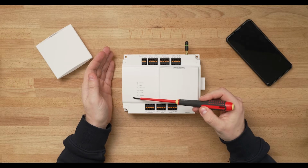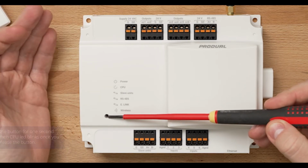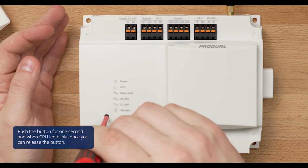When installing or configuring the VBU, we need to change the operation mode from mesh to Bluetooth or from Bluetooth to mesh. This operation mode change happens with this small button here, and to change the operation mode you will need a screwdriver or some other small tool to push the button.